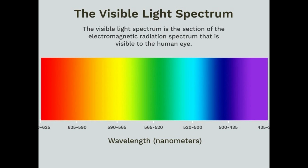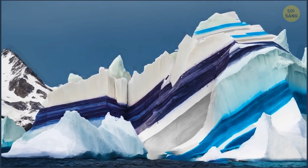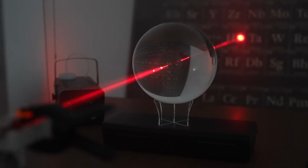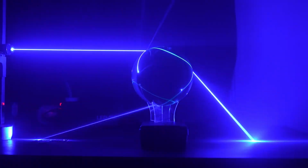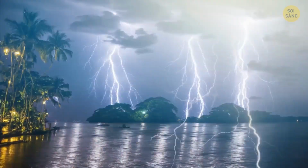The rainbow we see is just a fragment of a more complex and magical phenomenon. It reminds us that the natural world holds countless mysteries waiting to be uncovered. Perhaps in the future, technology will allow us to fully experience the hidden beauty of rainbows, not just with our eyes, but also with our imagination and creativity.